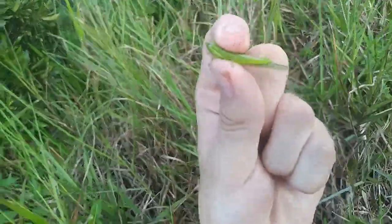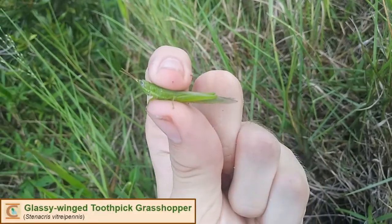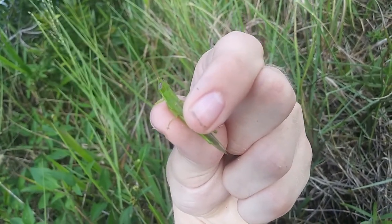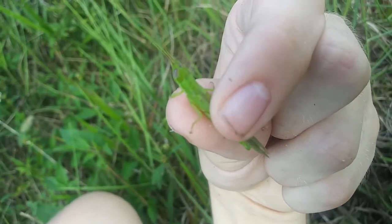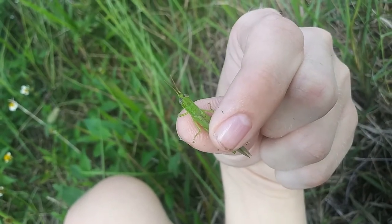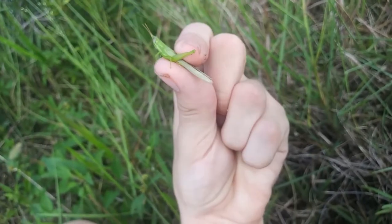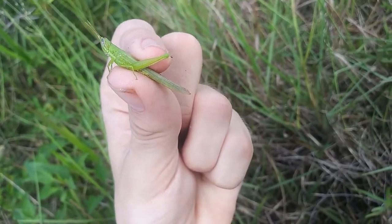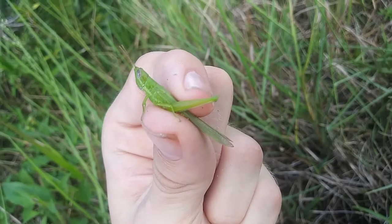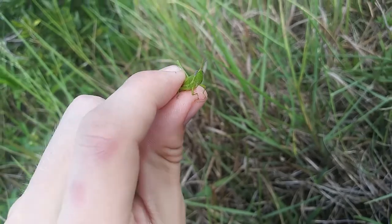This right here that I have is the glassy-winged toothpick grasshopper, a very similar species to the cattail toothpick grasshopper. But as you can see, that little plate on what you might think is the neck is called the pronotum. And the head of the glassy-winged toothpick grasshopper is actually shorter than that pronotum, and longer than the pronotum in the cattail toothpick grasshopper. Glassywings also average a bit deeper green. Cattails are sometimes even brown. Glassywings are almost always green, a deeper green, and they're more iridescent. You see it's kind of shiny looking.